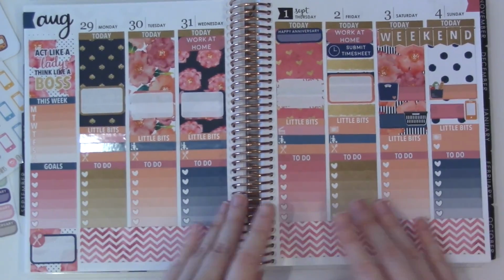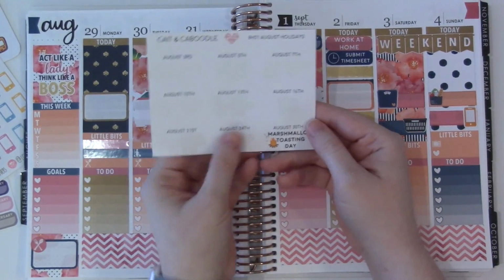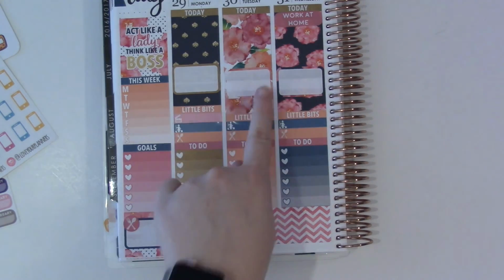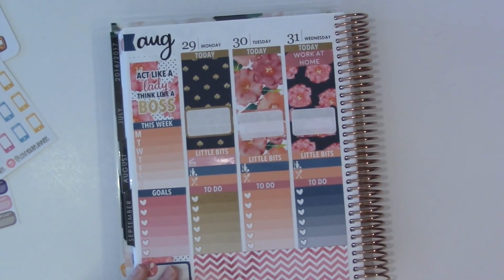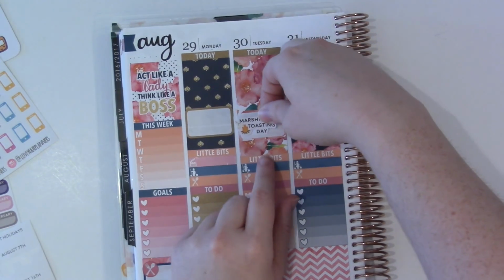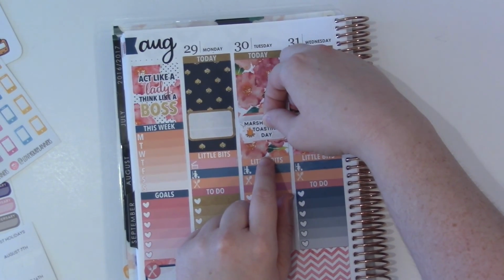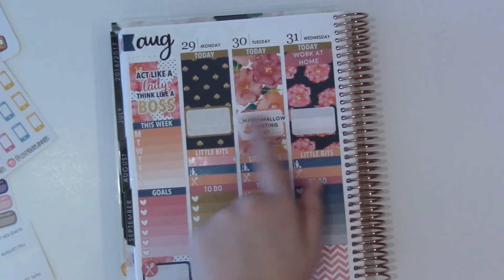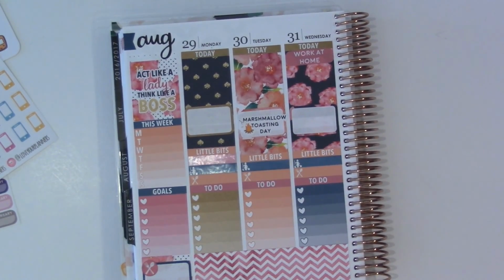Cute. Like it. Okay, so we have our last August holiday on the 30th. Oh, that was the day the only thing I had was that Sephora thing. I don't think I'm gonna go to that. If I do, I'll put another sticker on. I have plenty of room. But yeah, it's Marshmallow Toasting Day, which I'm definitely not gonna do that either, but I like the idea of marking that, and it's gonna fit really nicely in this half box. Well, it would if I would have centered it a little bit better, but still okay.